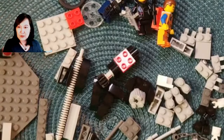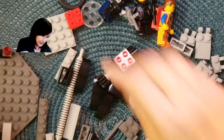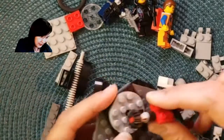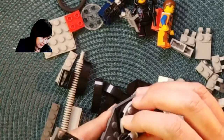Build in a bag, one way to keep fingerprints off. Yeah. I don't want anybody to know that I have touched this set. Very, very true. Good point. Okay, so we get to put this onto the rotator. Interesting.